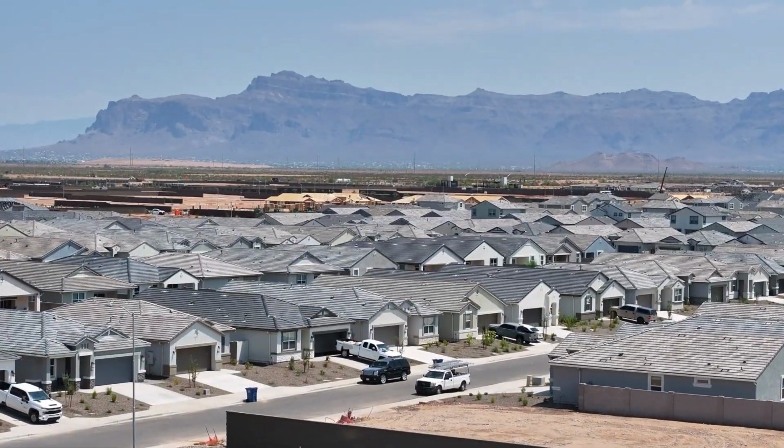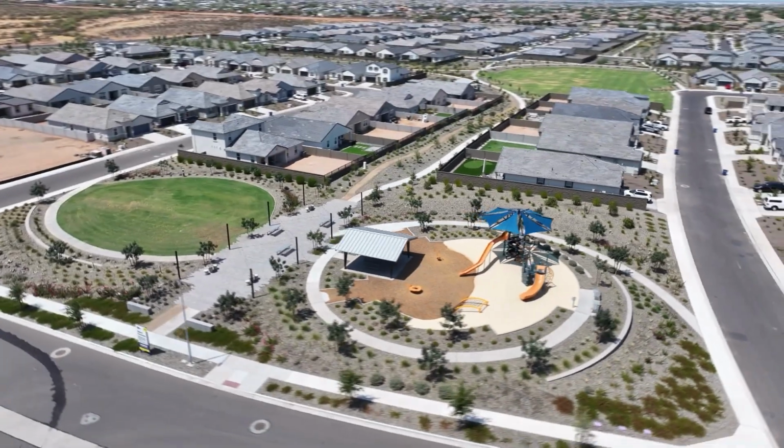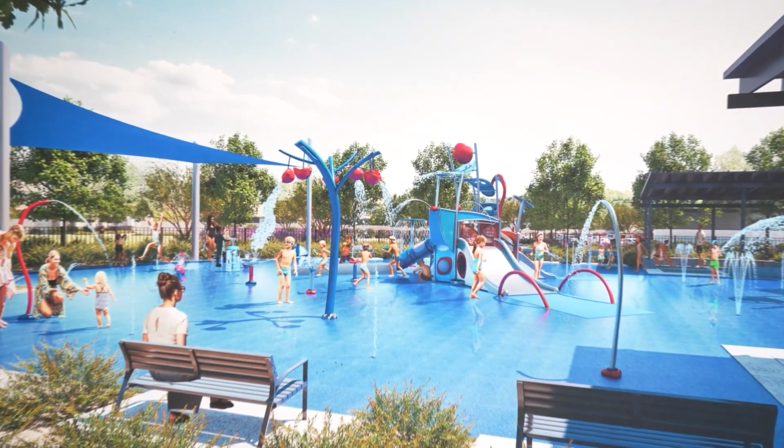Welcome to Superstition Radiance, this large master plan community in the East Valley that has views of the Superstition Mountains. This large community will have about 5,000 houses when completed. There are parks, playgrounds, tot lots, and walking trails throughout the neighborhood. There's a large community pool with a splash pad for the kids.